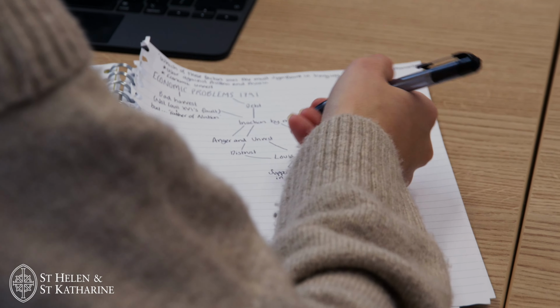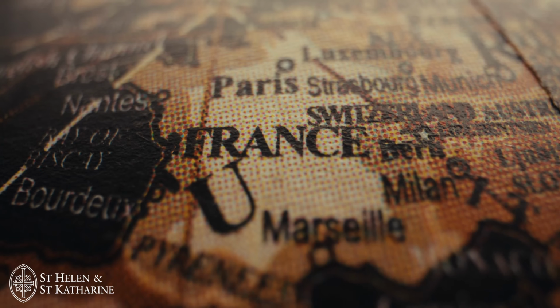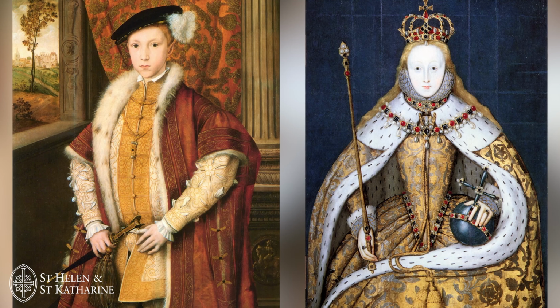I really enjoy studying primary sources. Looking at primary sources really allows us to understand what the reasons were behind religious changes in Tudor England and the challenges the Regency Council faced. In the first year, you have separate lessons looking at the French Revolution and Napoleon, and another set of lessons looking at the Tudors, particularly Edward and Mary.